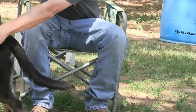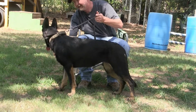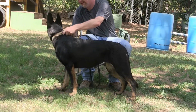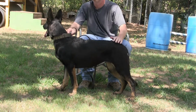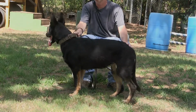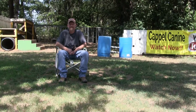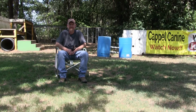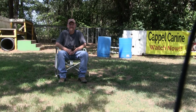She weighs 66 pounds. Now Troy, why don't you just turn her loose and let's get a few comments from you as to what you think about raising a Western Shepherd, since you're also a German Shepherd owner. Hold up a minute. Well, Troy, what do you think of that Western Shepherd pup as far as trainability and livability as a German Shepherd owner?